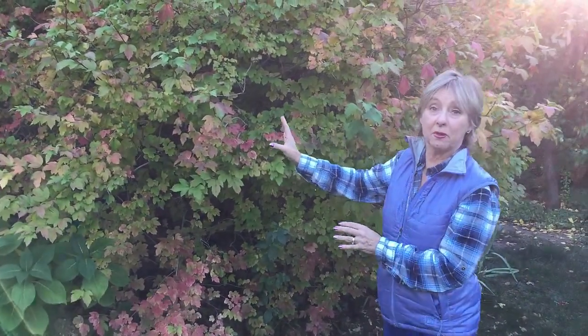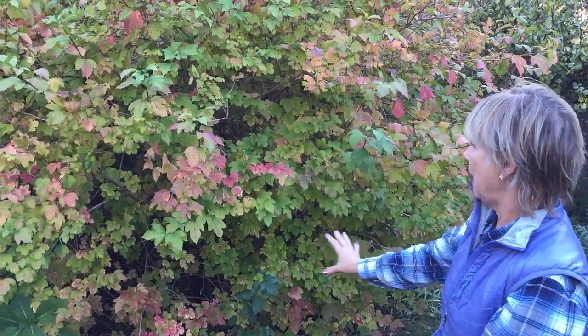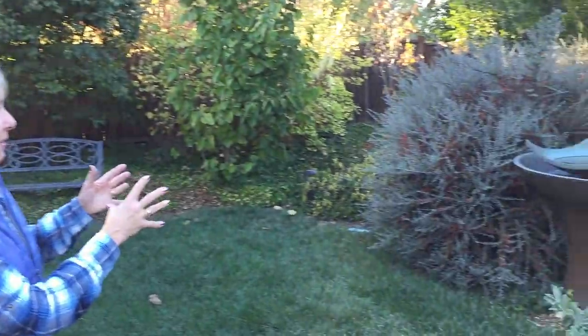This is a snowball viburnum tree. This is a beautiful tree. It turns these gorgeous colors, deep reds, as it gets colder and colder in the year. It's fantastic. My grandma used to have one in her yard, so it's really kind of special that we have one in our yard.